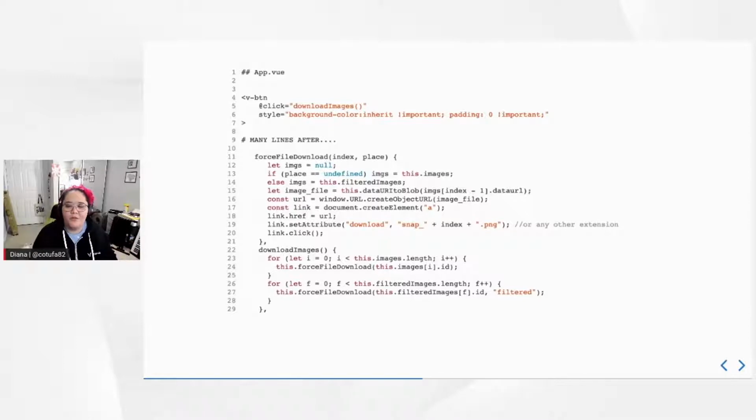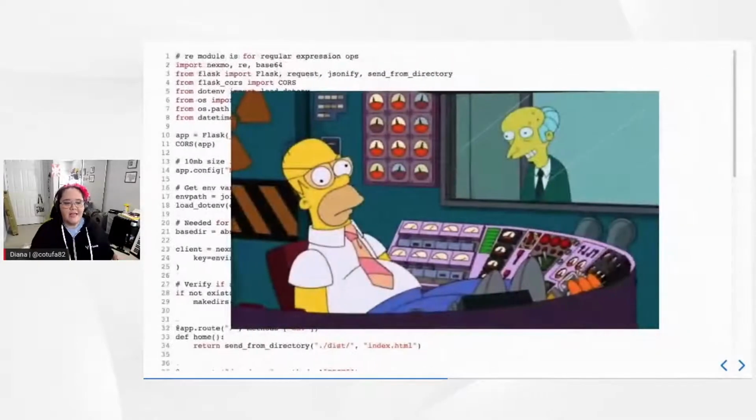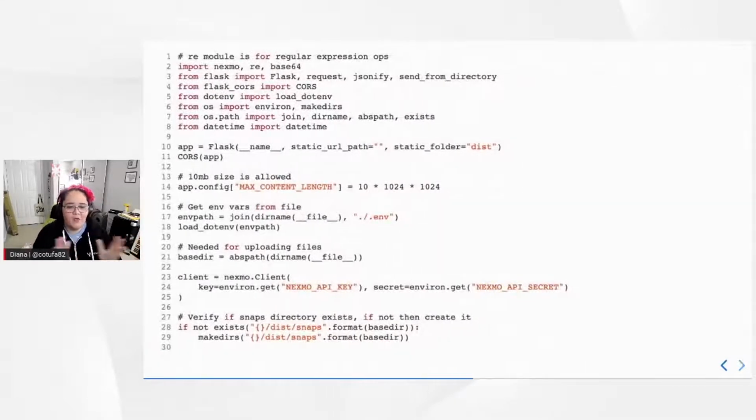The download images button executes a method called download images, and it basically will go through each of the images, and it will apply a method called force-file download that creates a link to the image without inserting it in the DOM, and then it will execute a click from JavaScript to force that download.